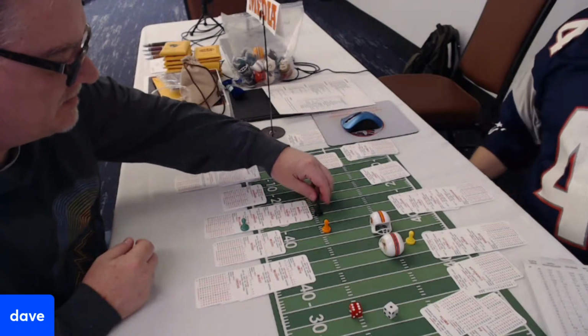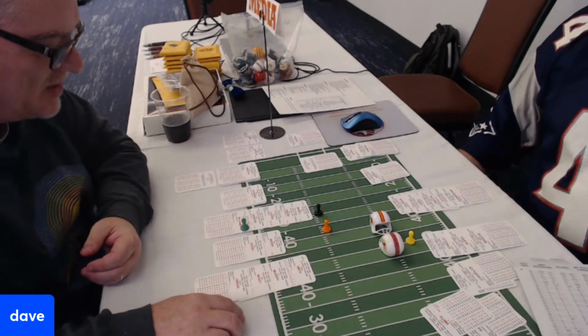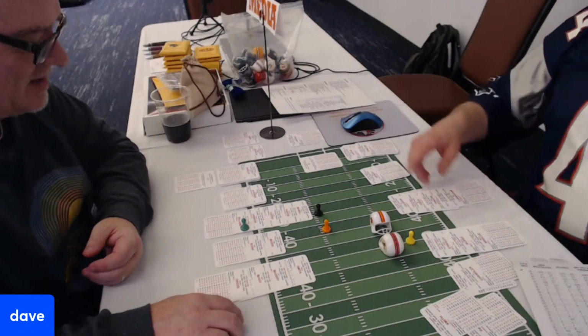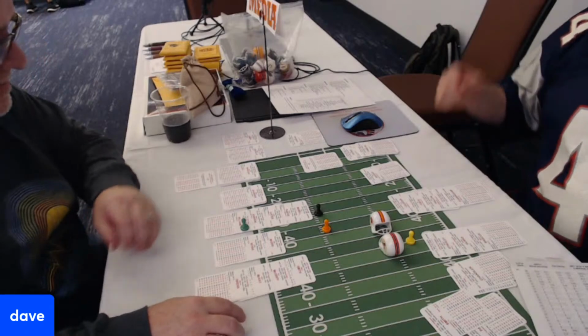And again, you're probably not going to score much with Tampa, but we're going to play it here. We're going to try to see how we do. All right, so we have a second down. And again, on here, you would knock off 30 seconds or whatever it is for the play clock. So we're just going to play it with it right now.